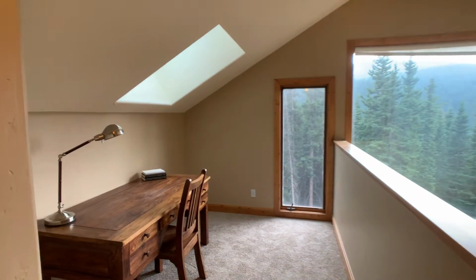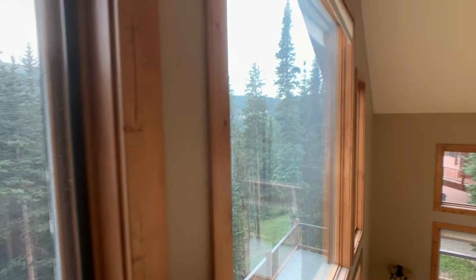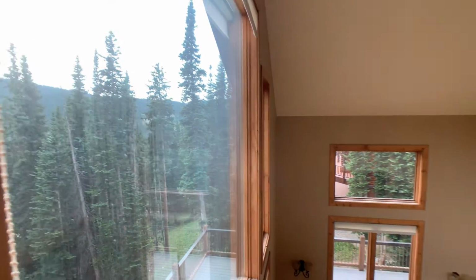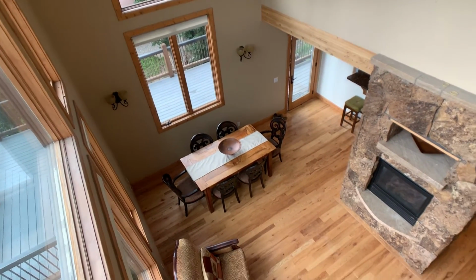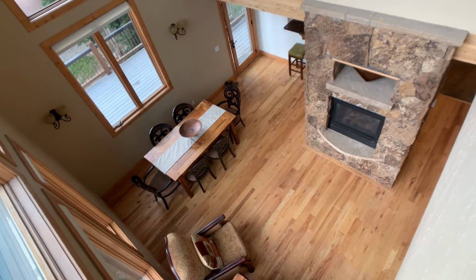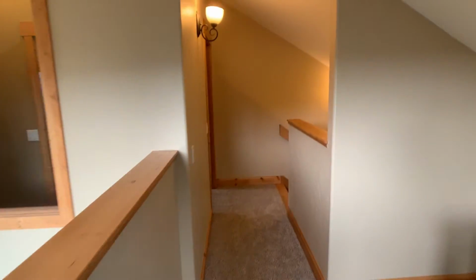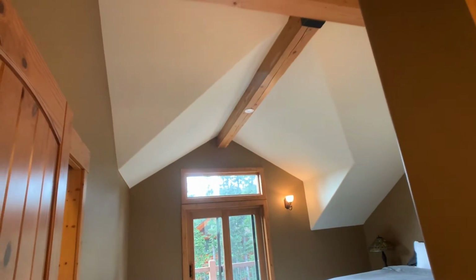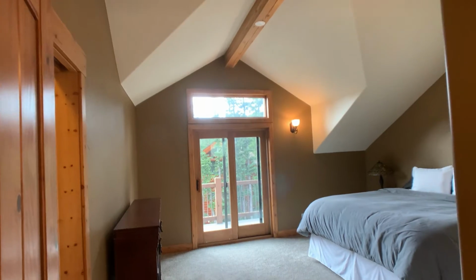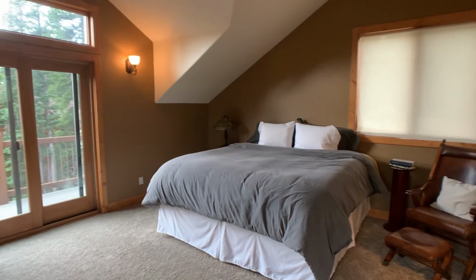Again, they have it set up just what we were talking about, a little desk area, skylight coming through. Take a look down in the living room again, see what it looks like from up here. And we'll go check out the master. What I liked about this is the master is separated from the rest of the house. It's the only bedroom on the third floor. Vaulted ceilings, exposed beams. Again, you can tell this home was very well taken care of.